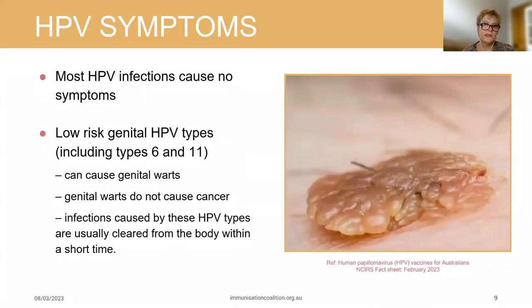So most HPV infections have no symptoms whatsoever. The incubation period, so this is the time between becoming infected and developing symptoms, if you were to experience any symptoms, is around about 2 to 3 months, with a range of anything from 1 to 20 months for genital warts. The infectious period, so this is the time where an infected person can infect another person. This is actually unknown for HPV. But for genital warts, it is probably for at least as long as the visible wart exists.